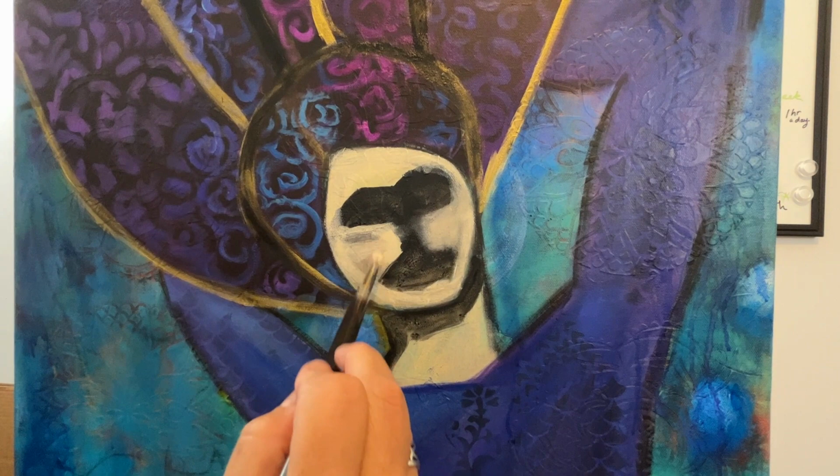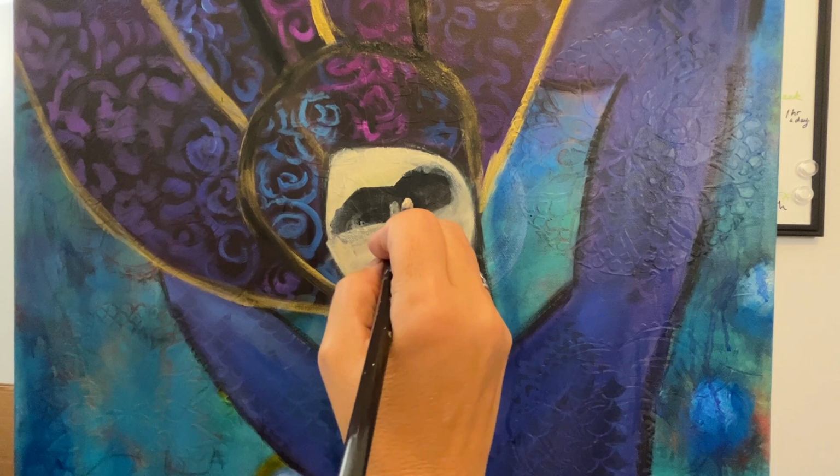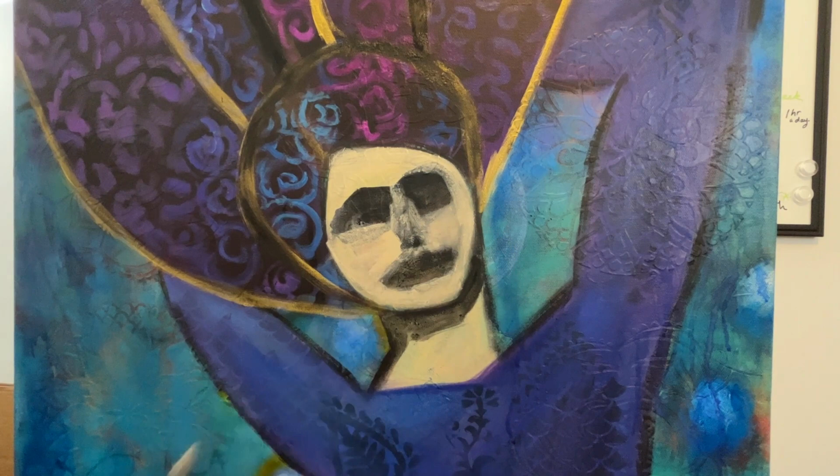See, what the black paint does is it gives it a little bit of a base to create shadows and just make it look more painterly. And as I start to layer, you can see the black coming through underneath. Using black and white, using the white, can make the figure look a little bit more ghostly.